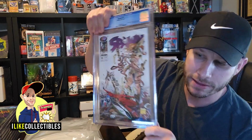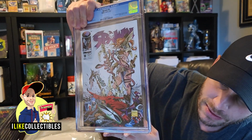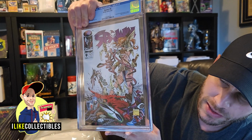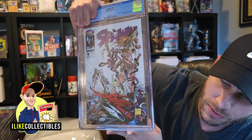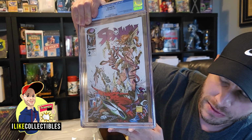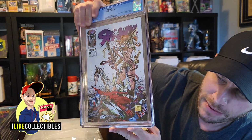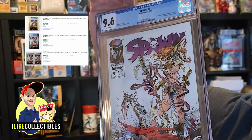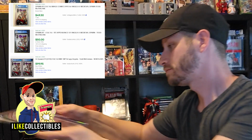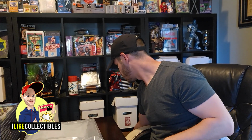Next up, it's another Spawn book, and I also thought this was a 9.8 contender. This is Spawn number 9, another direct version of another book. So I sent one of each. I sent one direct, one newsstand of each of these books. And of course, I also was hoping this was a 9.8, and it came back 9.6. Still pretty decent grade for that book.